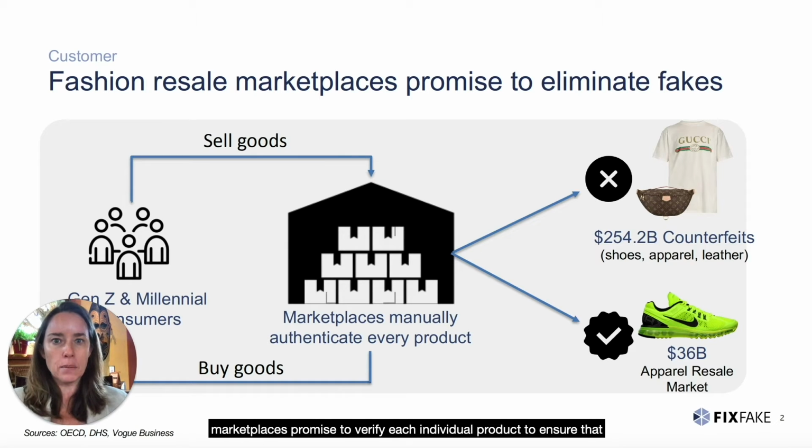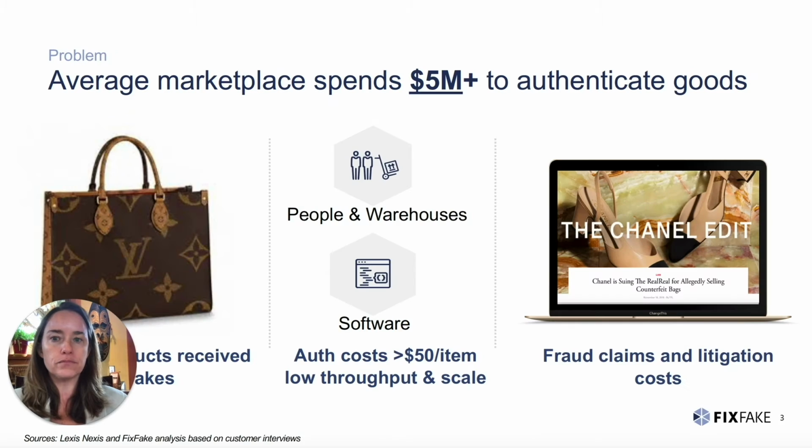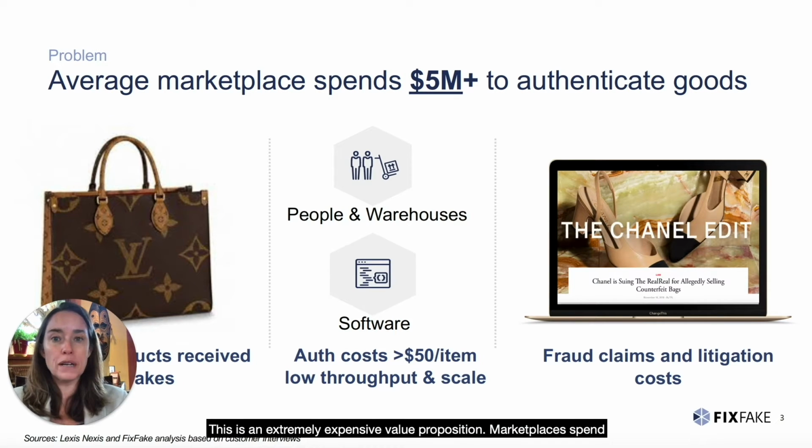Each of these marketplaces promise to verify each individual product to ensure that consumers don't fall prey to one of the $254 billion worth of counterfeit goods in just 3 categories: shoes, apparel, and leather. This is an extremely expensive value proposition. Marketplaces spend between $5 to upwards of $20 million per year to authenticate goods.